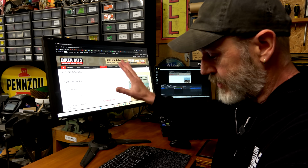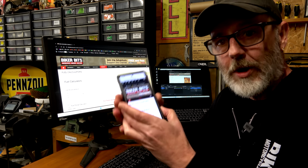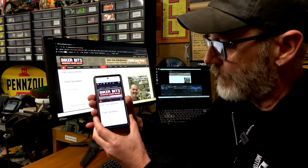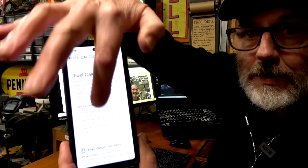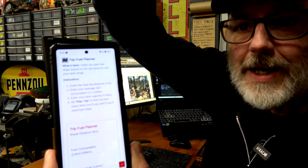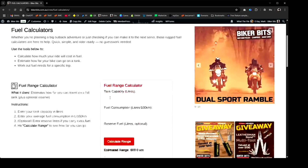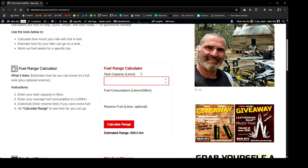Right, okay, so it's on the website, but I just want to let you guys know that this website has been optimized for the mobile phone. So if I just quickly scroll through here, you'll see all that stuff's on there, and it's very easy to use on this. Right, so the first one we've got is the fuel range calculator.